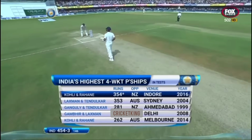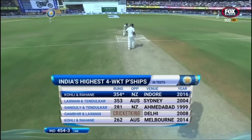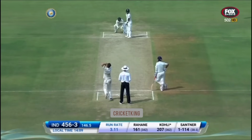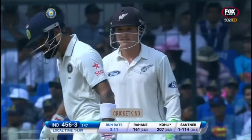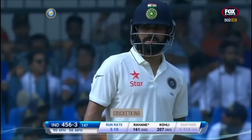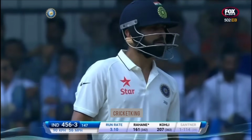India's best ever partnership for the 4th wicket. A massive 354. Out 1 hour after tea. Oh, yes, Slinky. End of the over, 147 overs bowled, it's 456 for 3.